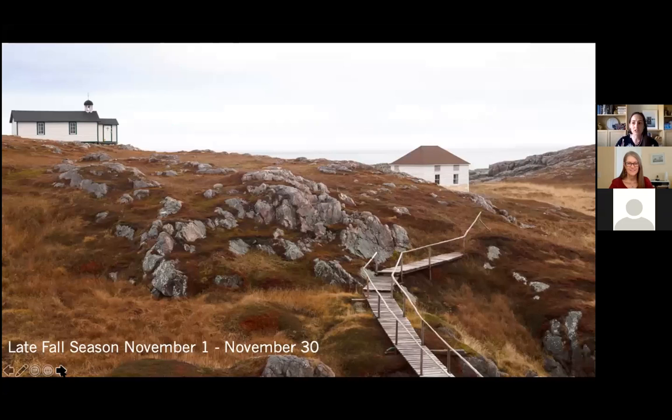Currently we're in our late fall season on Fogo Island, and that runs the month of November. With winter just on the horizon, and we have had the odd snowfall so far, whether it's to stay or not, we're not sure. Mother Nature will tell us, but late fall is really a great time of year to visit Fogo Island and enjoy the beauty of the landscape.